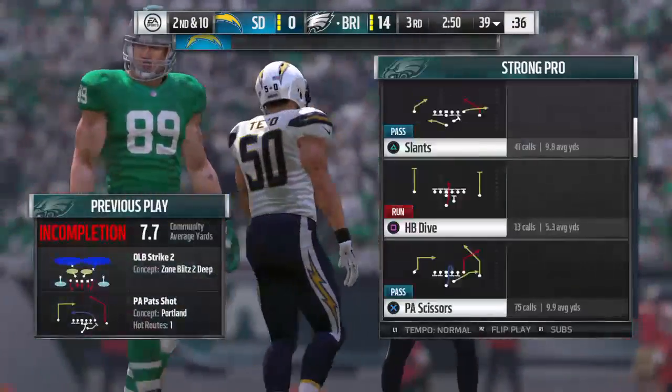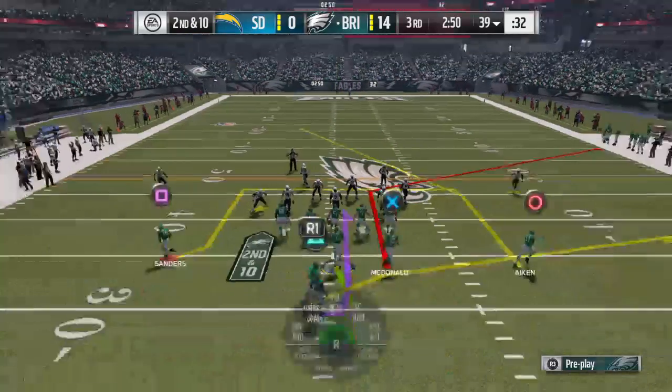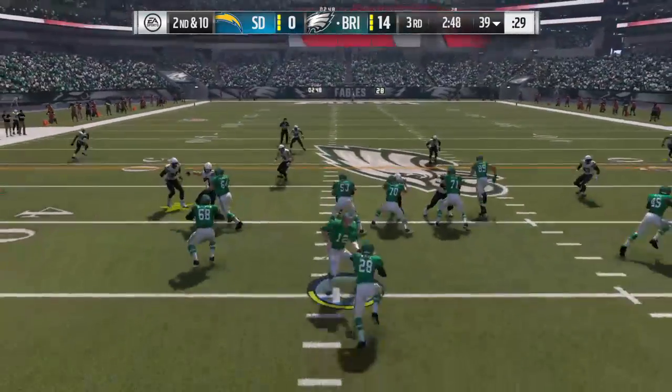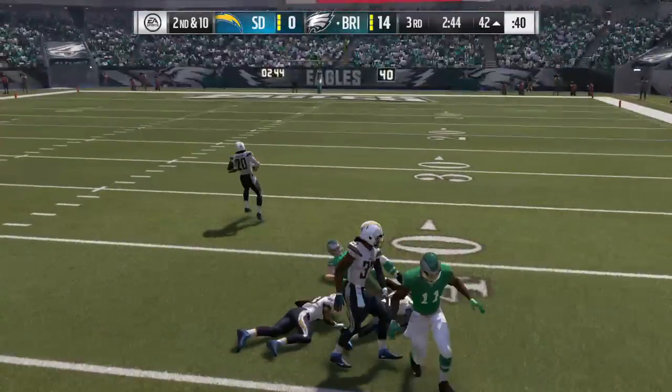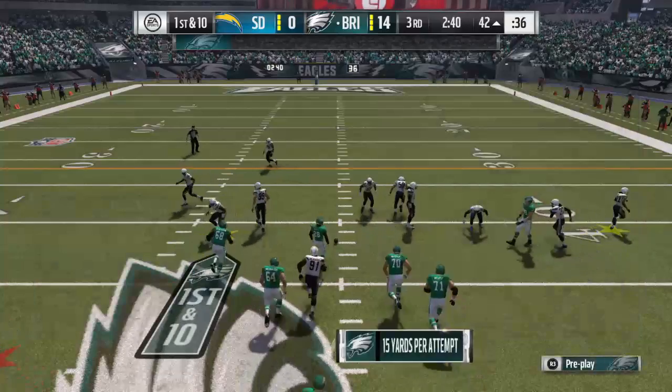Kamar Aiken, the intended receiver, and it's second down. It's a tried-and-true formula, and I don't think it'll change for as long as we play football. If someone's trying to throw the ball and you can put pressure on them and make it tough, that's only going to help your defense. Yeah, he's being hurried. He got rid of it before taking the hit, but incomplete.